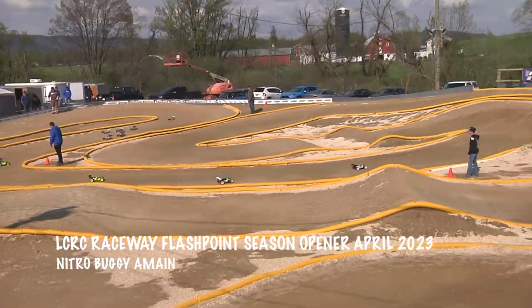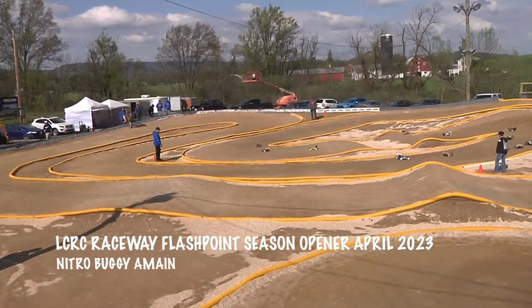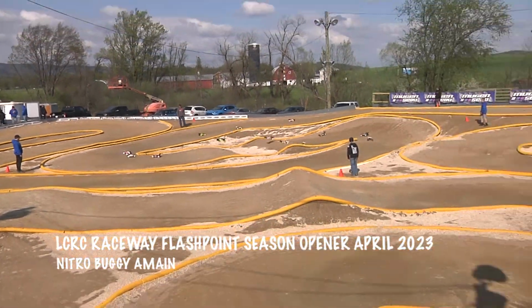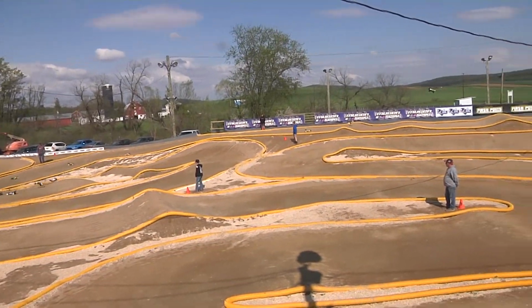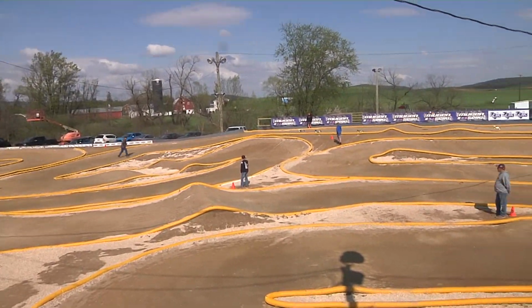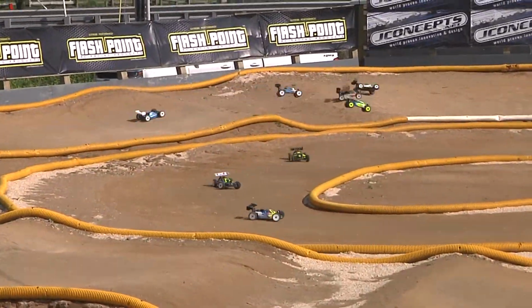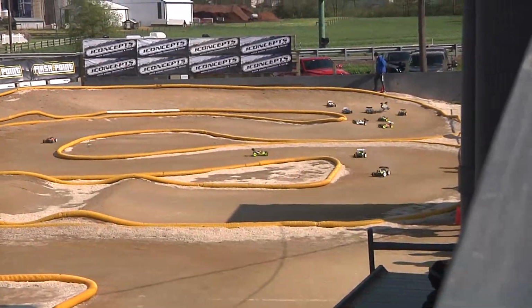We have Joey Bordone, TQ, in the Techno, Jason Streffler in the HB in the 2, Johnny Ward Jr. in the Associated in the 3. It looks like I'm going to follow along with the top 3, some issues in the back of the pack.